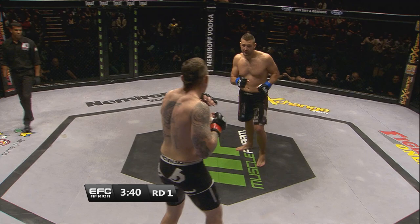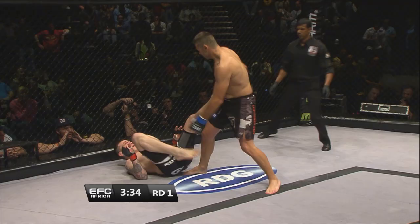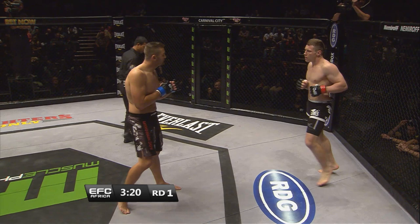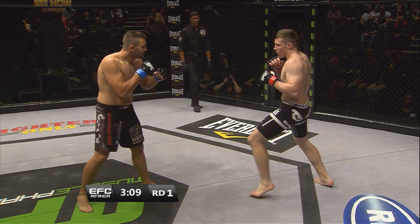Both possess great power. Van Heerden catches him. Swinging wildly does Van Heerden. It didn't look like he really made contact with any of those shots. And again, Drotschie very comfortable. He wants Van Heerden to come down and play his game. Van Heerden decides to stand up as Drotschie. Constantly on the move, Gideon Drotschie. Danie is quite flat-footed early on in this bout.